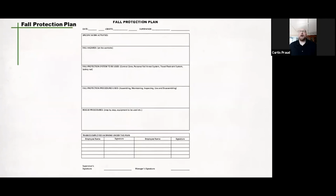So then, regulation 116.1 states that an employer or contractor shall develop a written fall protection plan where a worker may fall 3 meters or more and where workers are not protected by a guardrail. Some aspects of that fall protection plan: the hazards associated with the work site; the fall protection system to be used at the work site; the procedures used to assemble, maintain, inspect, use, and disassemble the fall protection system; and the rescue procedures to be used if the worker falls and is suspended by a personal fall arrest system and needs to be rescued.